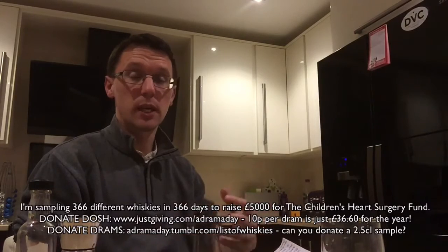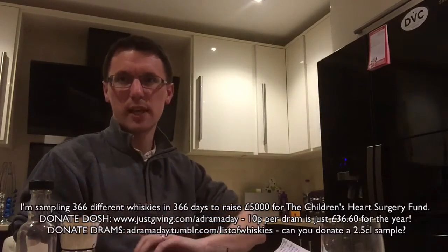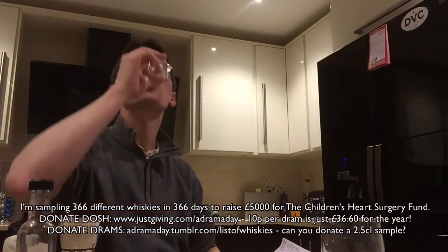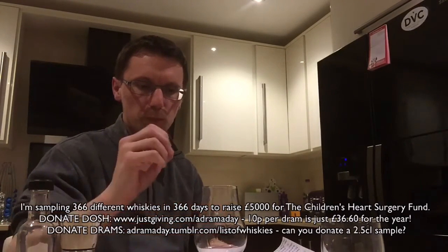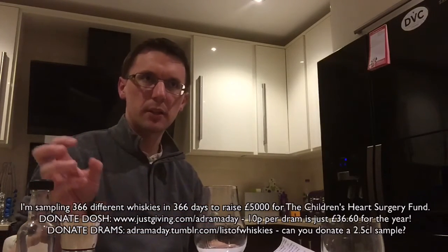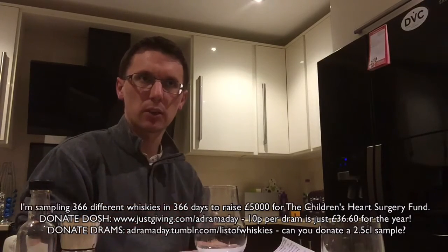It's very pleasant. It's very, very easy to drink. I'd probably prefer the Veen just because it had a little bit more depth to it, but I'm liking the citrusy edge on this. It doesn't taste as peated as the Veen did, but I think that's probably because this is lighter and more delicate.